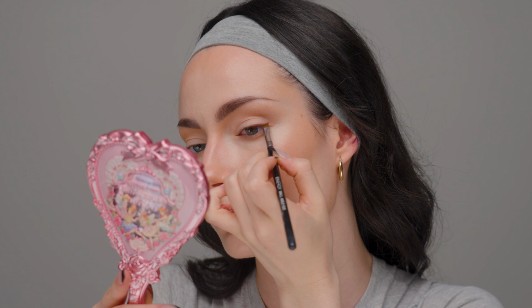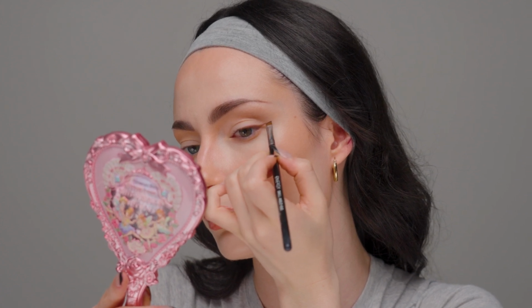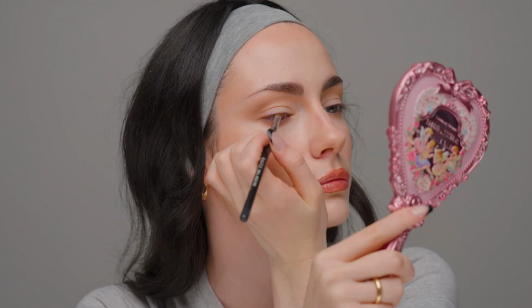I love this palette because it has these 2 deep shades you can use for eyeliner. I think I'm gonna go with, this one's a little bit more plummy on top. This one's a bit more like espresso brown. I'm gonna go with this one here. And then using a small angled brush, I'm just gonna tap that along my lash line, creating a nice little baby wing. I love how easy using eyeshadow to do liner is, and it's so quick too.